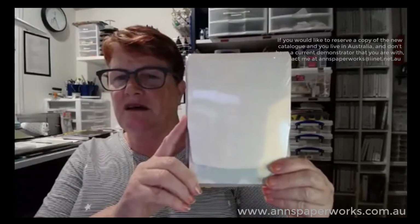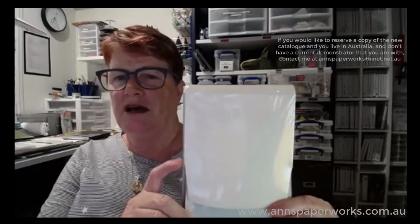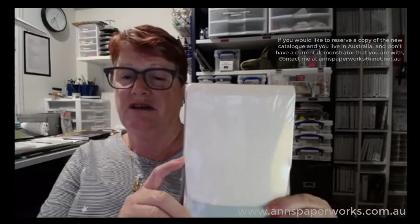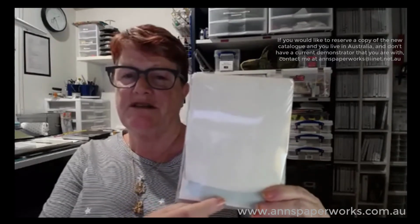Also comes with one of the new in colours, I think it is, ink pads. And I haven't opened these up, but these are gorgeous. Card notelets, and you can see they've already been pre-printed, which makes it so easy to use and come up with a really great product.